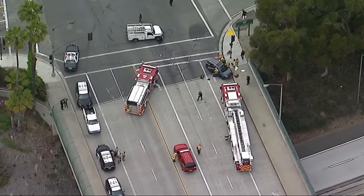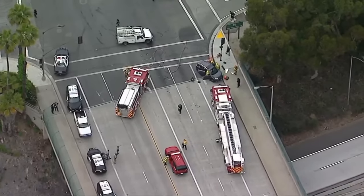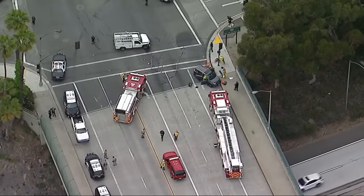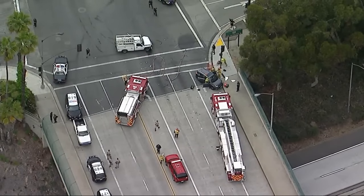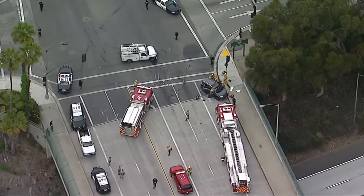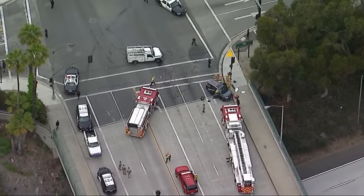But it does look like the driver is conscious and breathing. The extent of the injuries, obviously unknown. Fortunately, as you mentioned, Mark, it's a newer vehicle with lots of airbags in there, and they all went off, and that may, in this case, have very well saved a life.